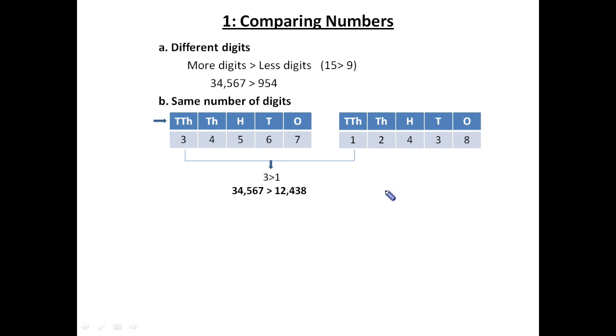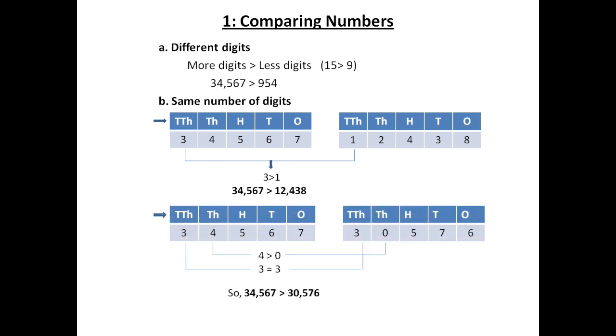Now let's take another example which has the same number of digits. Just have a look, children. The first number is 34,567 and the second number is 30,576. For comparing these two numbers, we will start from the extreme left. As I said before, the extreme left. In the first number, it's 3. And in the second number, it's 3 again. So, 3 is equal to 3.